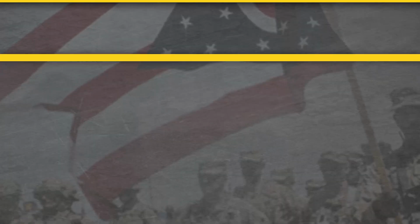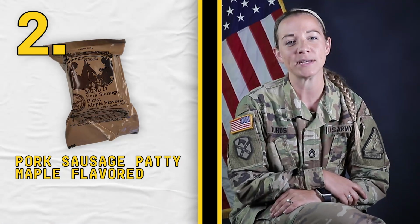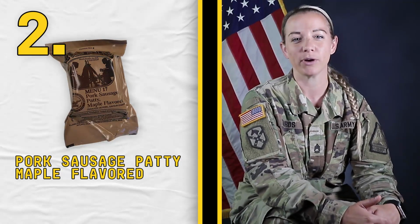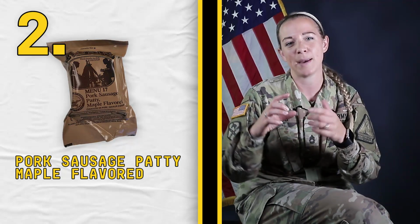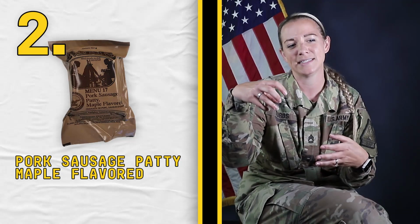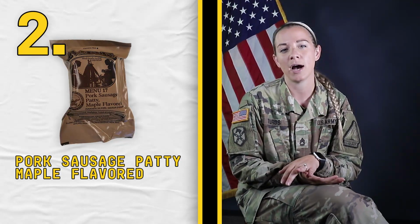So number 2 of the worst MREs is the maple pork sausage patty. What I think happened here is that the Army thought we should try to do something like the McGriddle, and it went terribly wrong. So it is a rectangular patty, right? And it is smothered in meat goo, and then you get a maple muffin top.